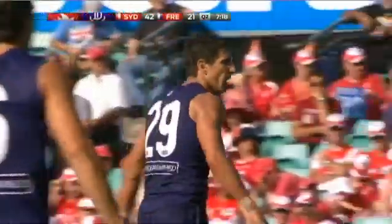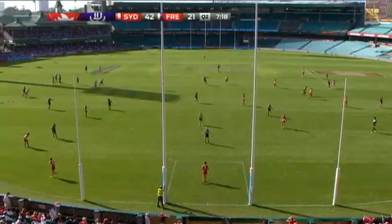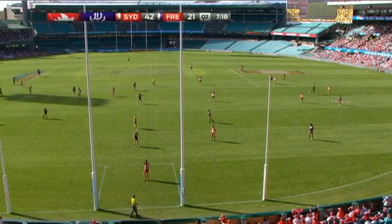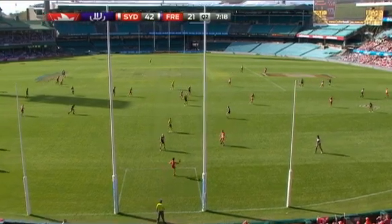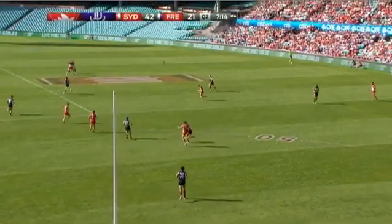We've spoken about the matchup between Adam McPhee and Adam Goods, and McPhee's only had the 4 possessions, but tell you what he has done. Adam Goods hasn't touched it for 15 minutes. That's a fair effort in the second term. Goods still sitting on 9 possessions, no goals. So if you're Ross Lyon, I think you're ecstatic with that statistic.